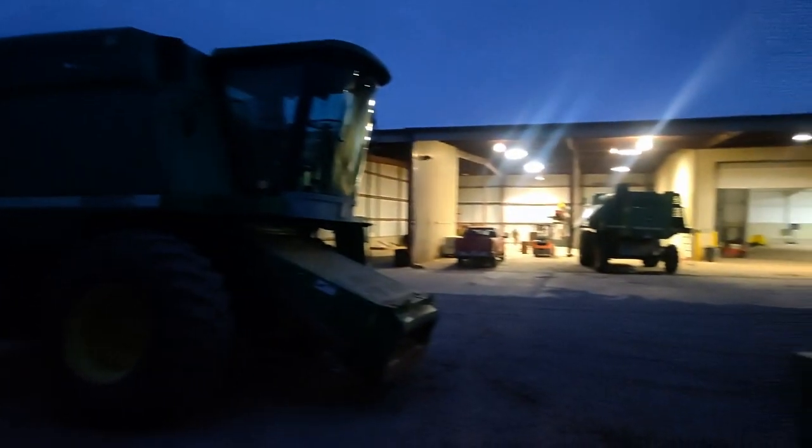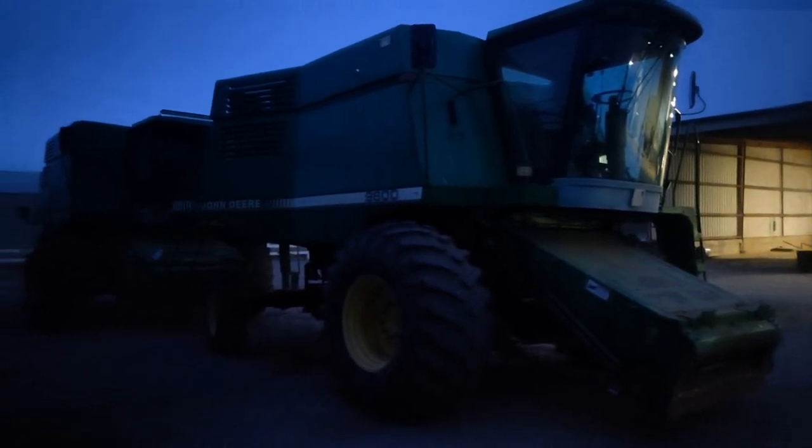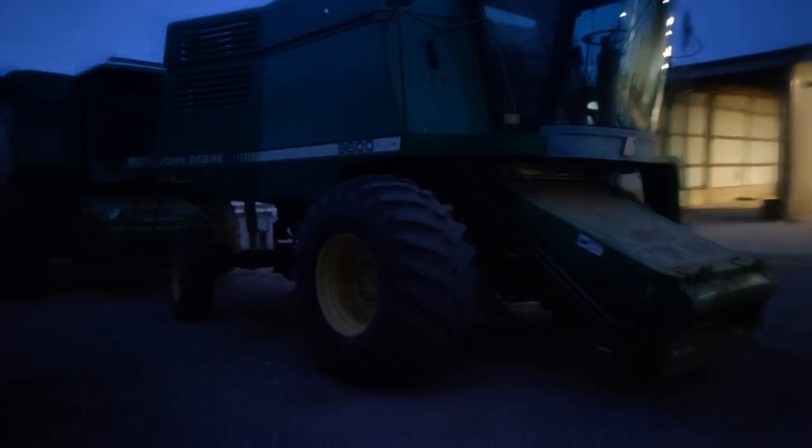There's three of them sitting here. I'm pretty sure they have a fourth one somewhere. They use them for harvesting crazy hot peppers, like pepper spray, bear spray, whatever you call the stuff. Wonderful piece of farmer engineering.